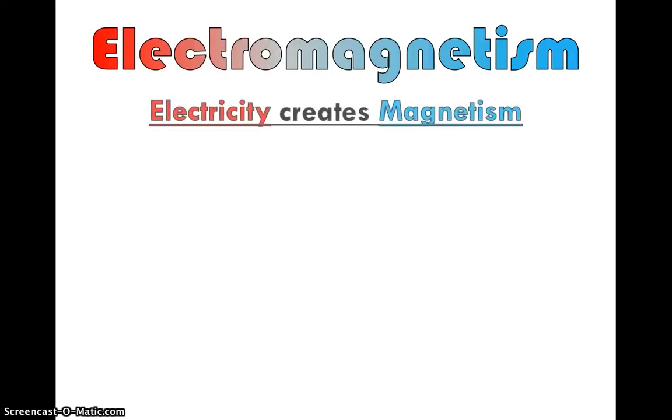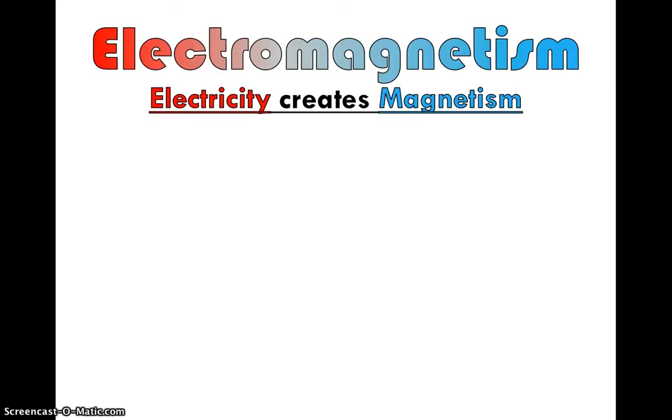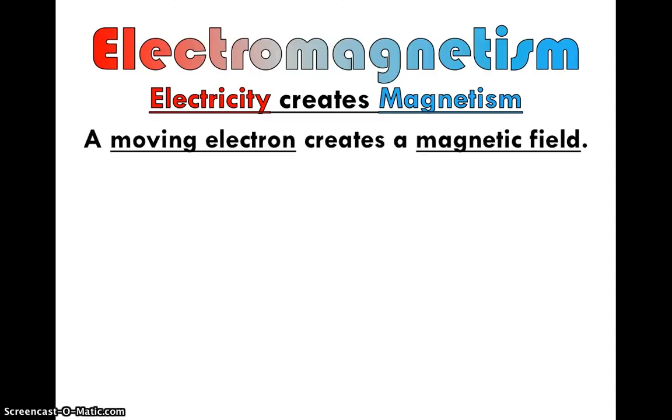Electromagnetism is the idea that electricity creates magnetism. You could say it the other way as well. You could say magnetism creates electricity. Now, what do I mean by electricity creates magnetism? Well, more specifically, I mean that a moving electron creates a magnetic field around it. So let's show an example of that.